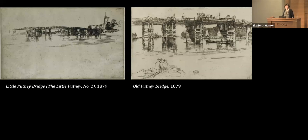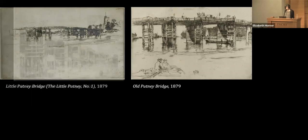He didn't mind that it was rickety. He kind of liked that about this bridge. But it's as though the dislike people had for Putney Bridge was a challenge to him, that he wanted to make it beautiful, even though everybody else hated it.